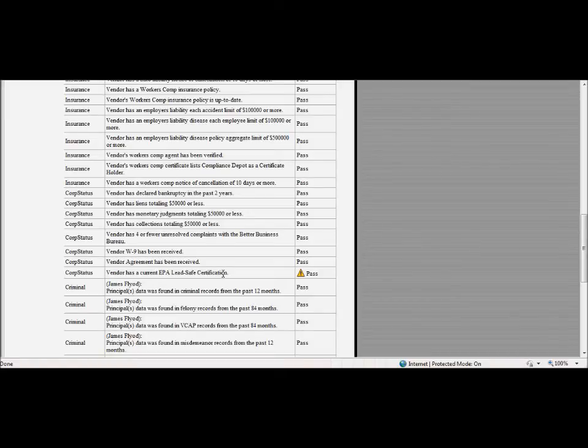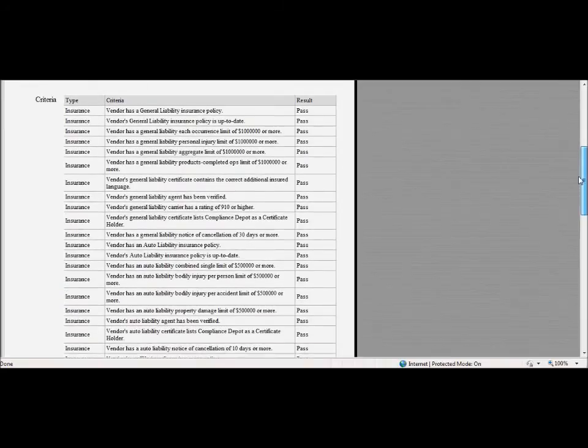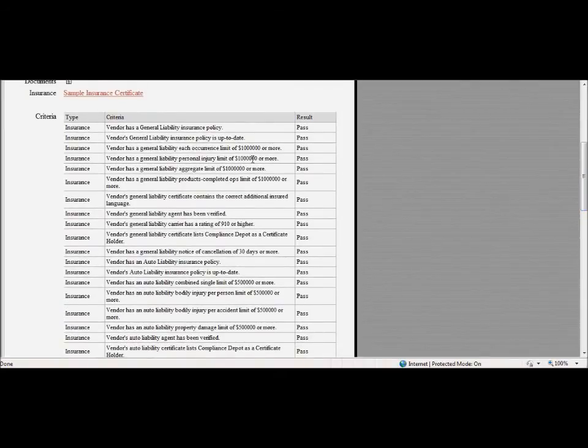A lot of times, 9 times out of 10, when a vendor gets stuck or when you get stuck, it is something that you can quickly look at this criteria sheet and tell them exactly what you're missing. Their general liability insurance certificate is expired. You can get a new one, have them email it in, and that takes care of itself. You tell the vendor they are responsible to get this in. Again, 9 times out of 10, that's what you're going to run into.